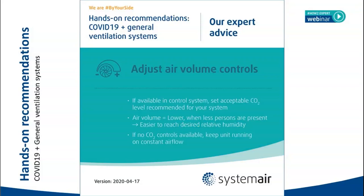These days, we also notice that not all buildings have the full load of people, especially when governments recommend working from home as much as possible. Then you notice that there is an excess amount of air volume. You can use your CO2 level control, which is in most cases available in the controls of the units, to lower the air volume a little bit. And with lowering the air volume which you bring in from outside, especially when the humidity is dry, it's easier to keep that humidity level at least at 40%.